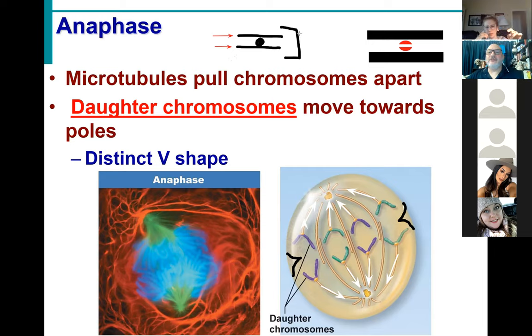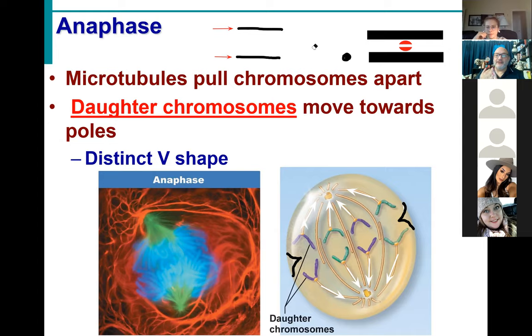But as soon as we pull them apart from each other, we get rid of that protein and they start getting pulled towards opposite sides. Now that they're no longer connected, each individual one is considered its own chromosome. So that's why they're now called daughter chromosomes. They're daughters because they contain identical pieces of information. There is no difference between a daughter chromosome and a sister chromatid. They're the exact same thing. The only difference is whether they're connected or whether they're pulled apart. Okay, thank you. Great question.